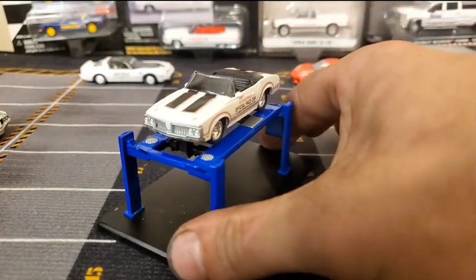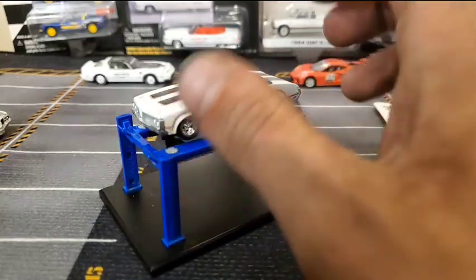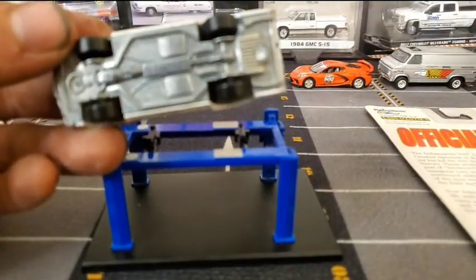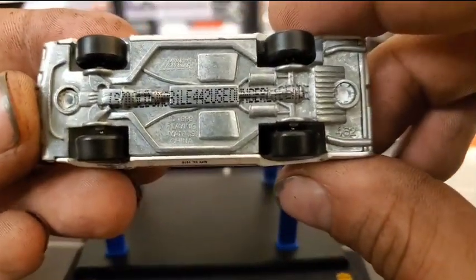Being released at the peak of the muscle car era, it's pretty much what you'd expect. Really great looking car here. Let's take a look underneath real quick. We do have trouble focusing. Come on. There we go.